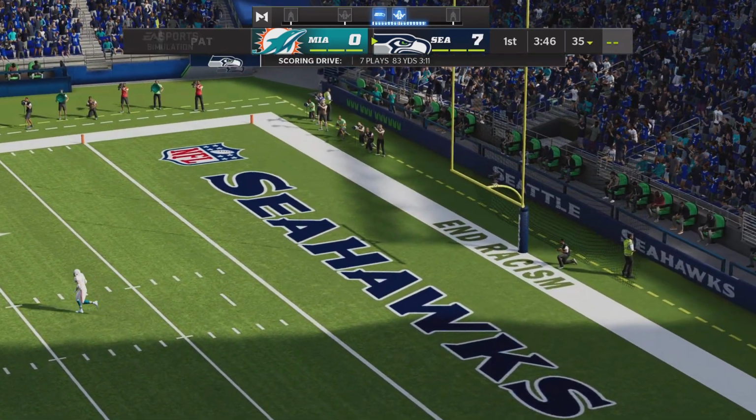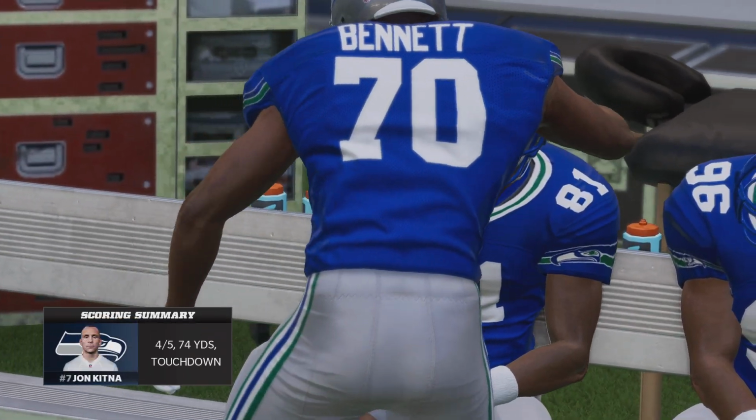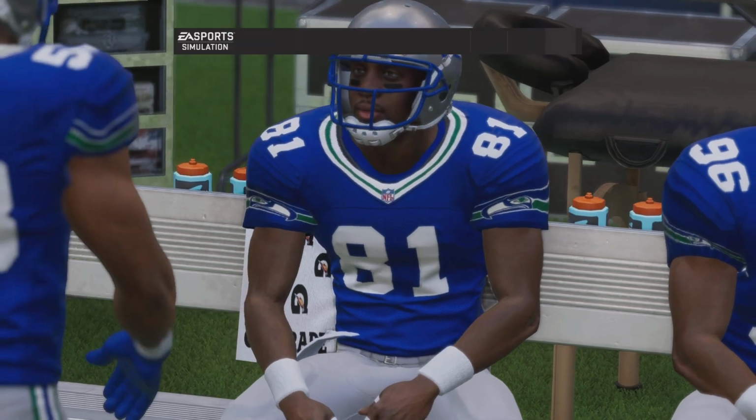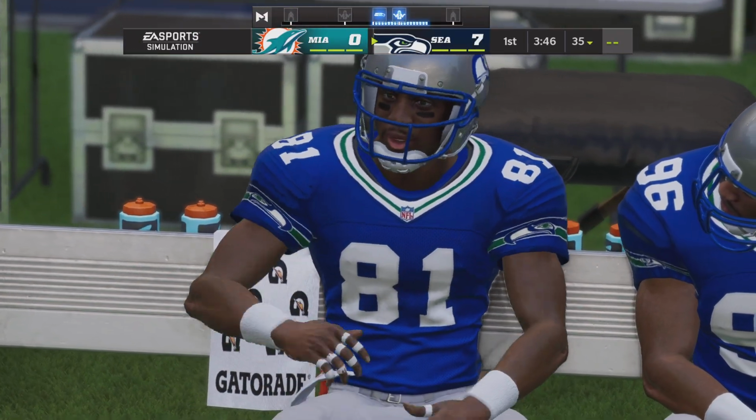Point after, right down the middle. And it's now a 7-0 game. So that winds up a 7-play drive all told. And the Seahawks capping it off with a touchdown.